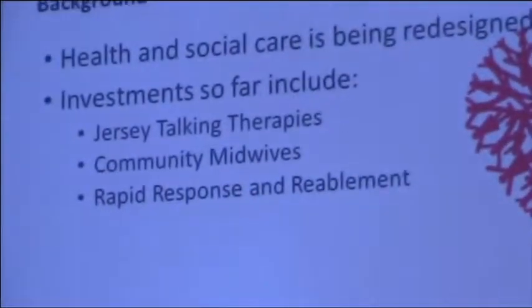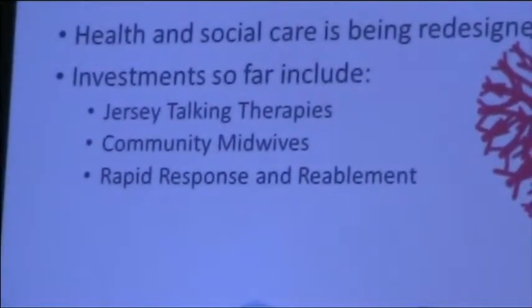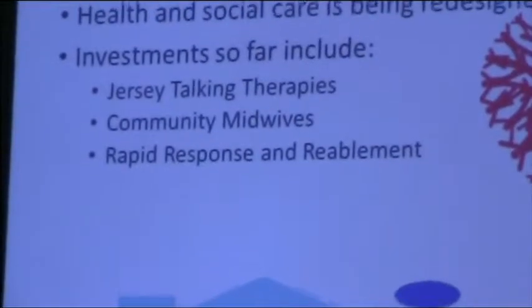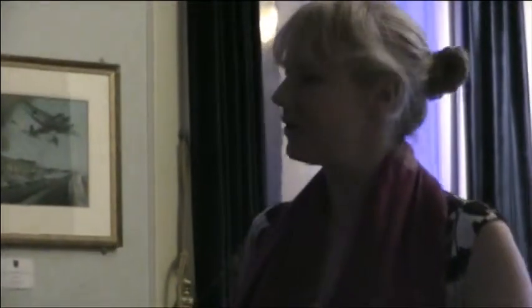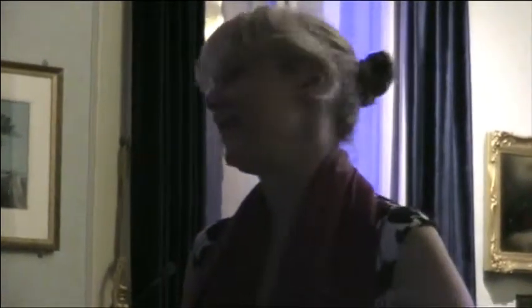So these services, particularly rapid response and reablement, are there to pick up people from hospital who really don't need to be in the hospital, or to help people to come back home if they're not quite ready to come home after their hospital stay. They need some reablement, some activities of daily living, or they need to learn how to look after themselves again. So it helps them to come back home in a nice managed way, rather than being stuck in hospital for longer than they need to, or going into hospital in the first place when they didn't really need to be there.